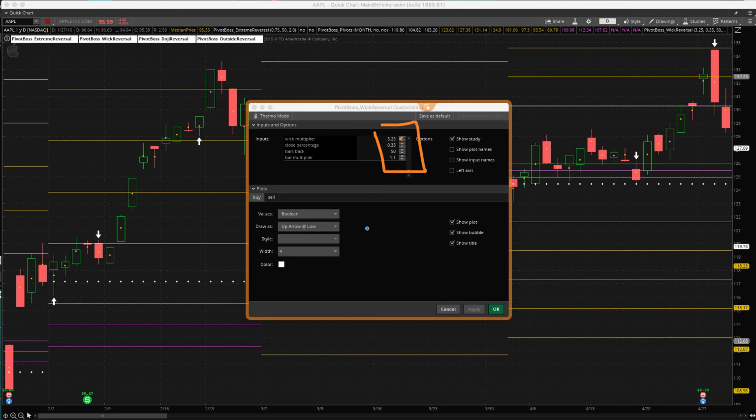Remember, the wick multiplier is 3 1/4, so that means here's the body. The size of this body right here will determine how big that wick needs to be for us to go. So if this body's, you know, 1 point, then this tail needs to be at least 3 1/4 points. It's a 3 1/4 to 1 ratio. So that's the ratio we're looking for, a big tail that's 3 1/4 times larger than this body.